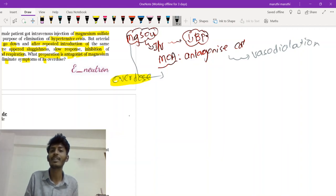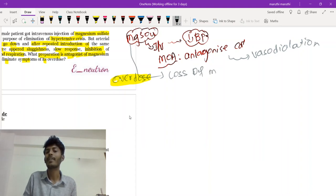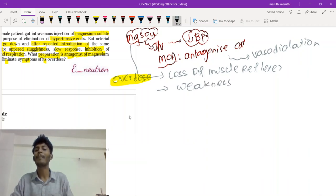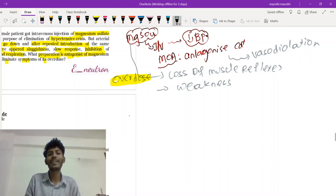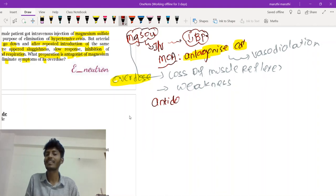But apart from that, it will lead to loss of reflexes, loss of muscle reflexes. And what else? It will lead to muscle weakness. Once it leads to muscle weakness, respiratory muscles undergo paralysis. The patient's breathing might stop. Now guys, look here. Magnesium antagonizes calcium, which means calcium will antagonize magnesium. So during an overdose of magnesium, the antidote will be calcium.